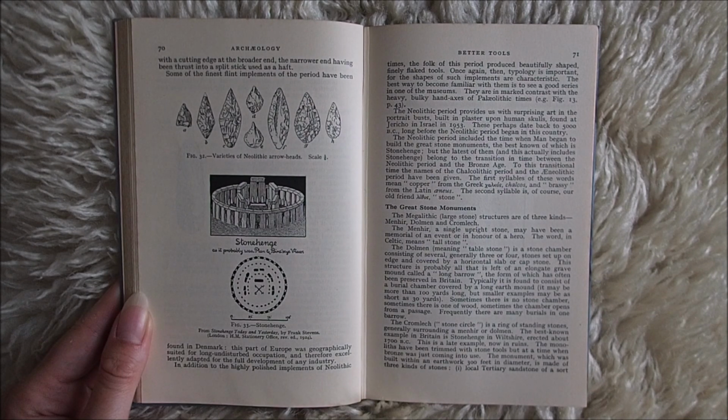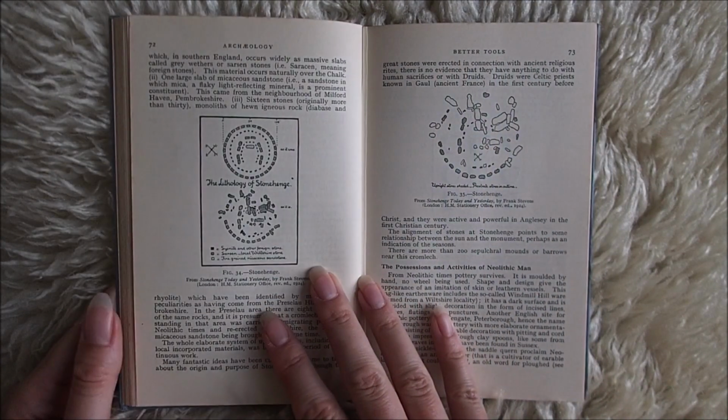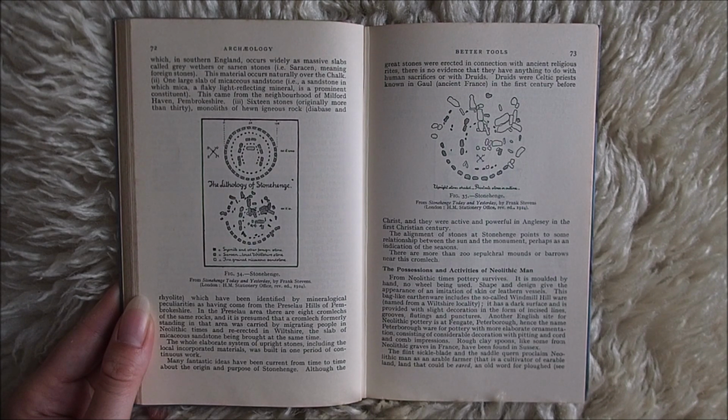The monument, which was built within an earthwork 300 feet in diameter, is made of 3 kinds of stone. 1. Local tertiary sandstone, of a sort which in southern England occurs widely as massive slabs called grey wethers or sarsen stones, i.e. Saracen, meaning foreign stones. This material occurs naturally over the chalk.